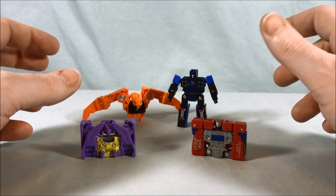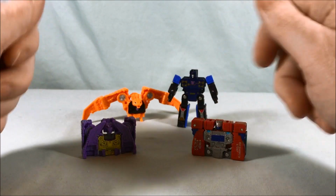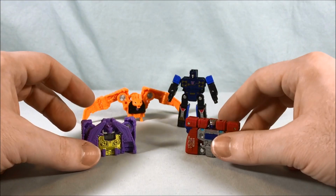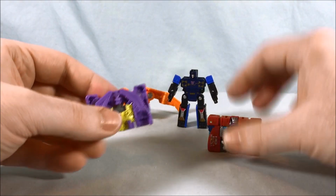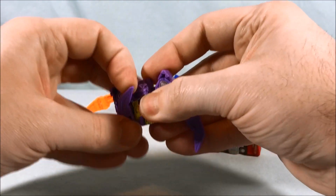I'm still holding out hope that they repaint what's his name, Mirage, as Slapdash, because he even transforms the same. They look very similar, so I'm still kind of holding out hope that that becomes like a Generation Select. But at this point, I'm just rambling, so I'm just going to go ahead and transform these. So obviously, these are going to transform the exact same way.